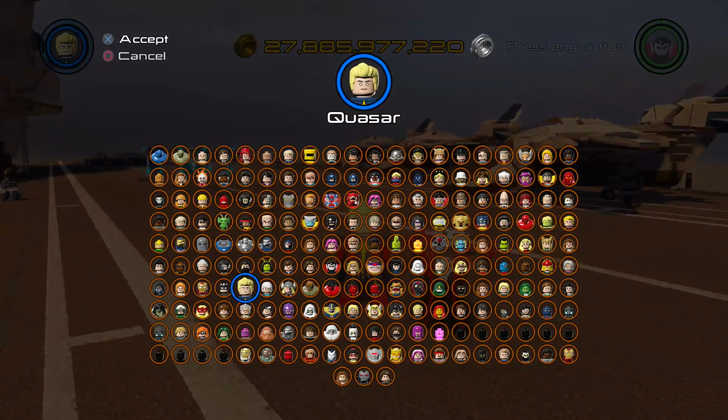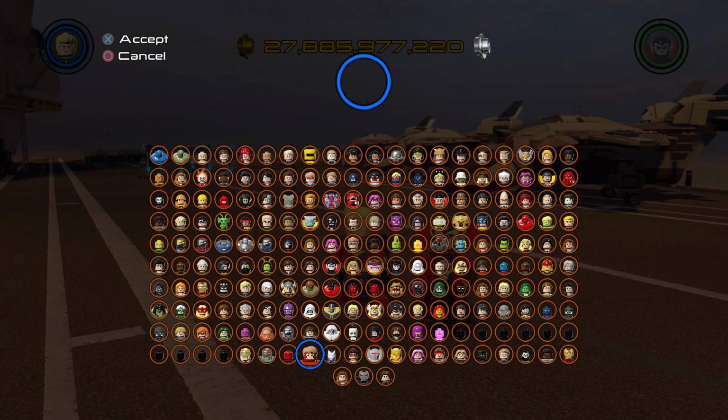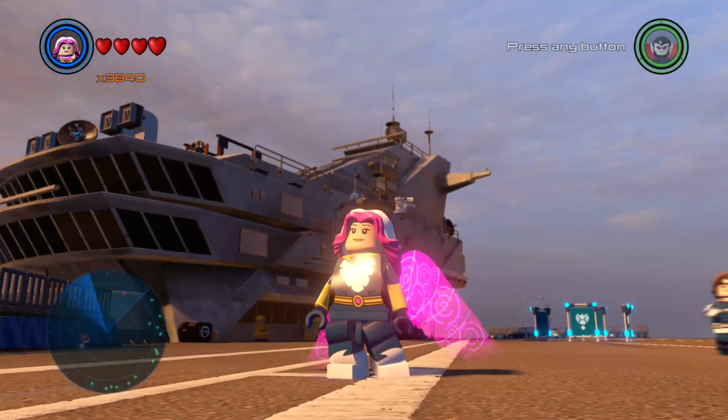So that leaves us with our number 1 best looking character in all of Lego Marvel's Avengers. And I bet you're all thinking, who could it be? Well, it is a character that comes from DLC. And shockingly, not necessarily a character I love per se, but man, did they nail the way she looks. And that is Songbird. Look at her.